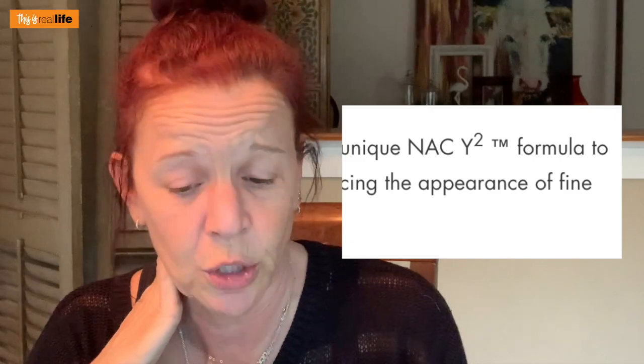Okay. Then they have a Y Serum? Repair Serum? It's a beauty award winner, and it's $350. Harnesses their unique NAC Y2, trademarked, by the way, formula. The result is a reduction in the appearance of fine lines and wrinkles, plumper looking skin, and a rejuvenated complexion for $350. And they also have a Y Therum Day Cream.